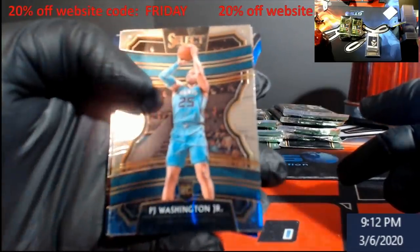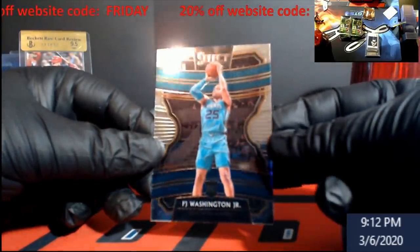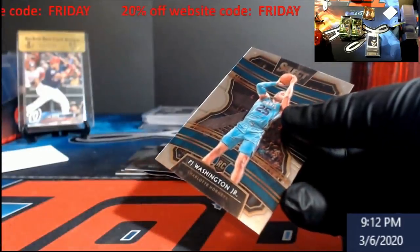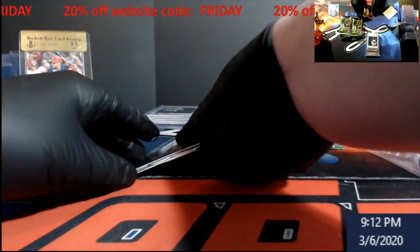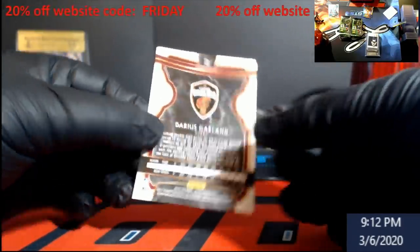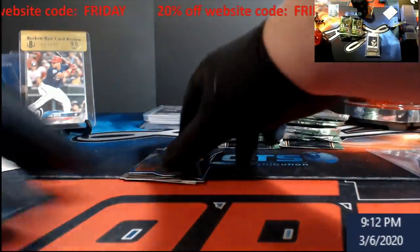PJ Washington's going to start us off here. I think I had these down before like this. Man, these are just really shiny tonight in here. And just the base rookie. I'm just going to sleeve these unless it's something really, really big. Well, not big, but it needs to get cased. Darius Garland. Am I just going to be a base rookie? Let me move these little knife things. This is pretty cool.